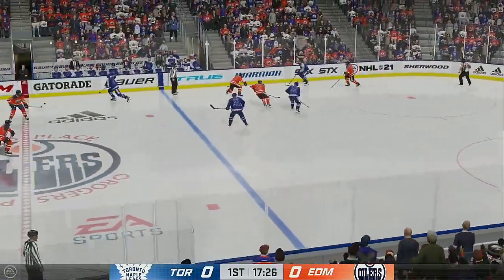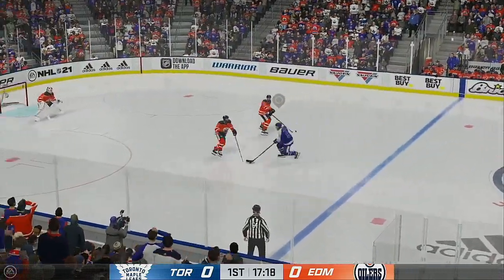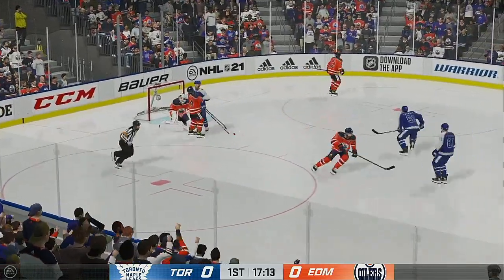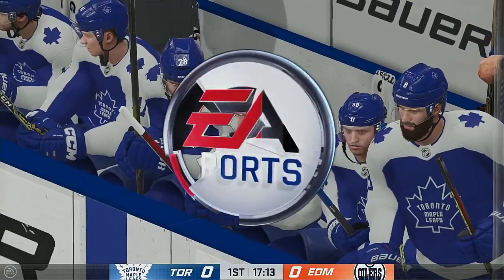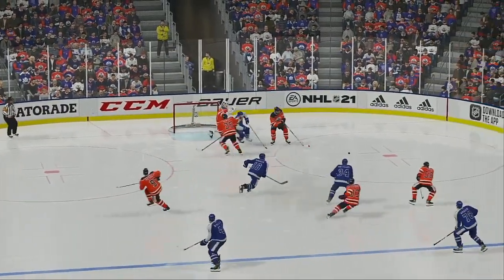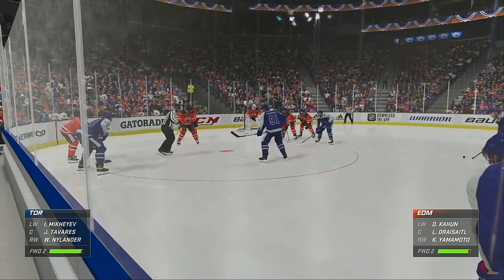Toronto's got the puck inside the defensive zone. From the right side, moves it up ahead. Here's a shot, and there's a save. Koskinen's ability to read the play helps him out here. The odd man rush means a dangerous chance, but he's right on it.